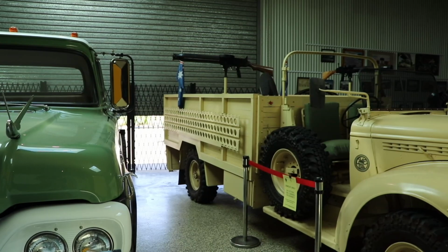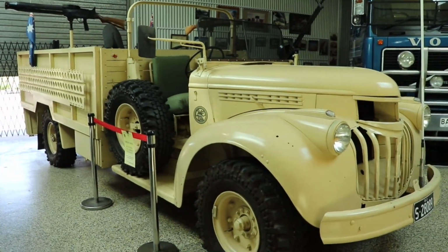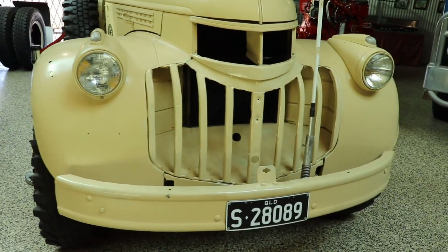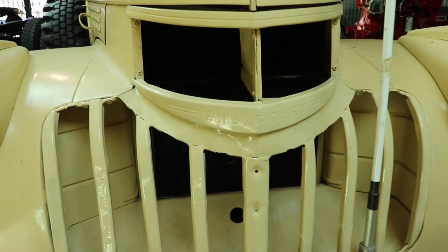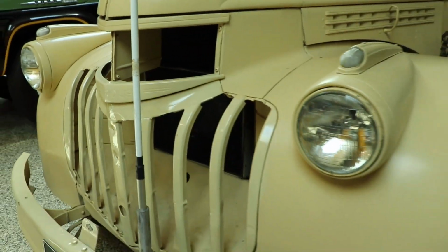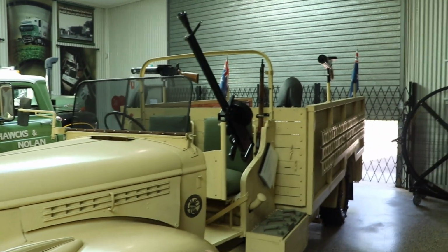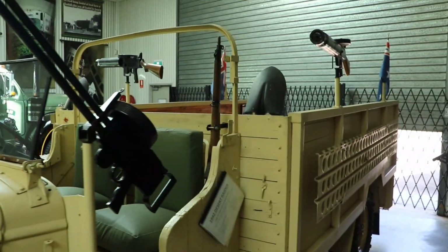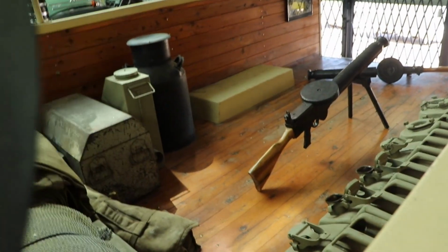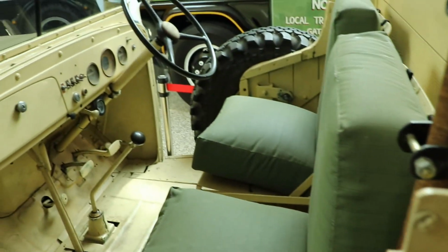This is a Chevrolet truck that was manufactured in Canada and used in North Africa against the Axis forces. Popular with long-range desert raiding parties, it was armed with several machine guns. I understand it is one of only 2 left in the world. Here is a quick look at the rear compartment. There are several spare machine guns and a row of jerry cans at the ready.